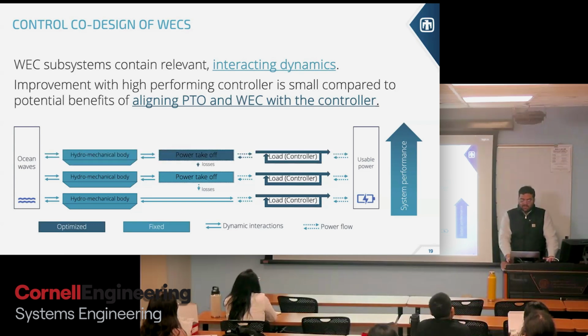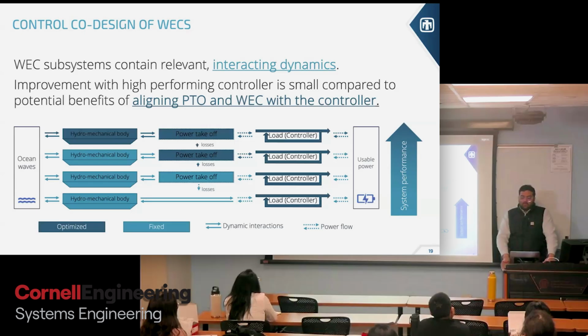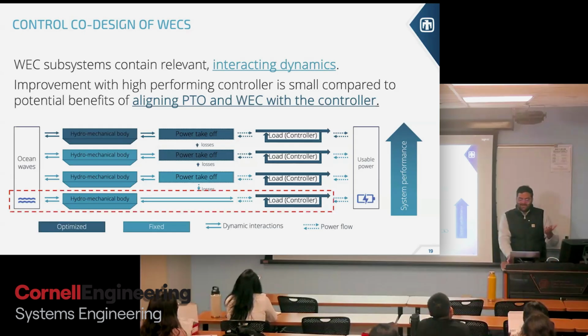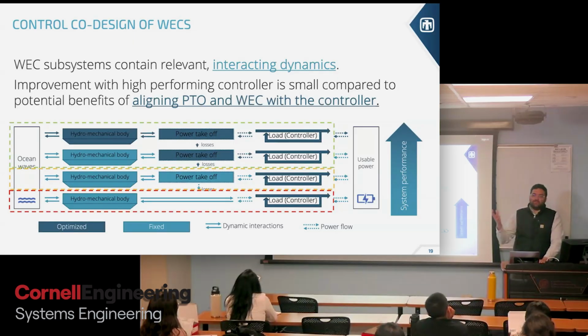What we started doing recently is co-design, where we don't just optimize the controller, but we optimize the controller and the physical device, whether that's just the power takeoff or both the power takeoff and the geometry, all together, all simultaneously. So it goes from bad, what we were doing 10 years ago, to better, what we were doing 5 years ago, and then what we've been doing the last 3 years or so. And again, if we had started from a different field, like electrical controls, this might have been obvious from the beginning.